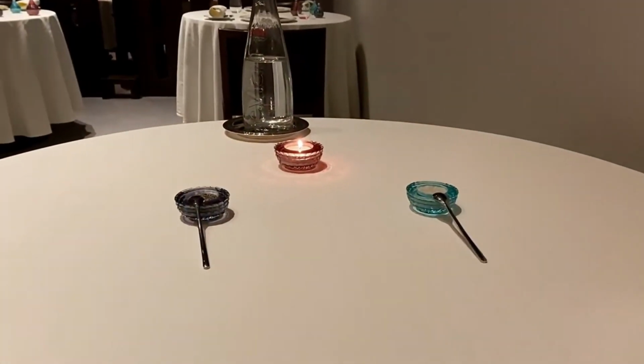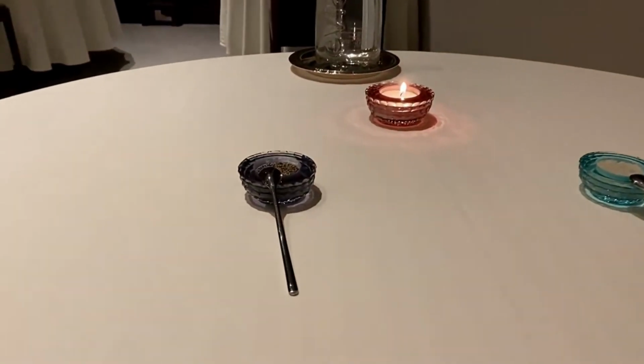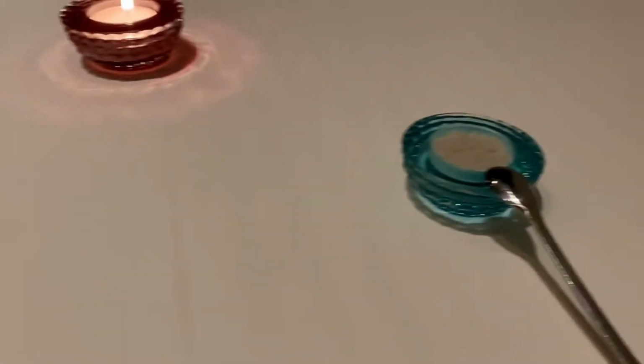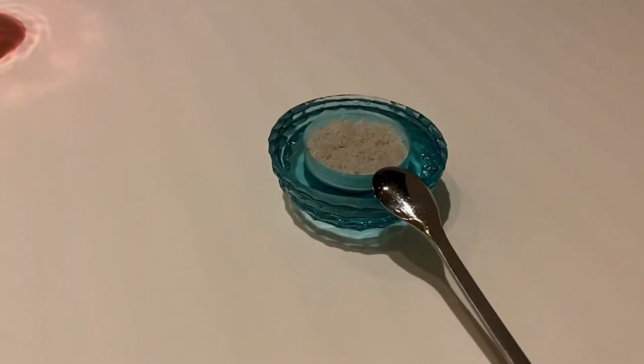And what may pass as table decor at first glance turns out to be vessels for distributing fresh black pepper and fleur de sel for the table.